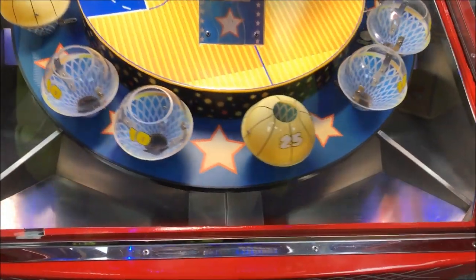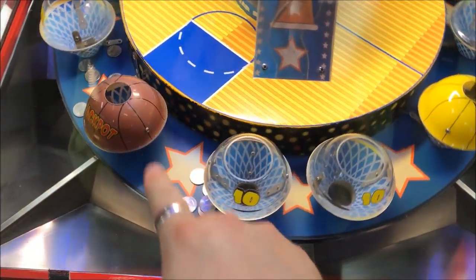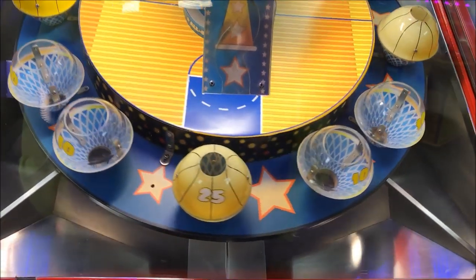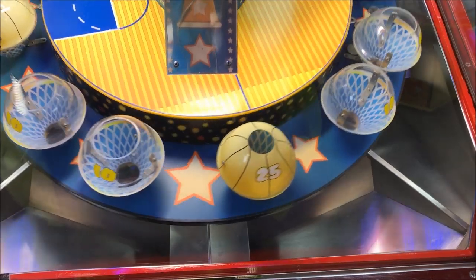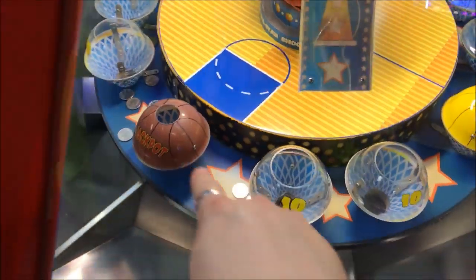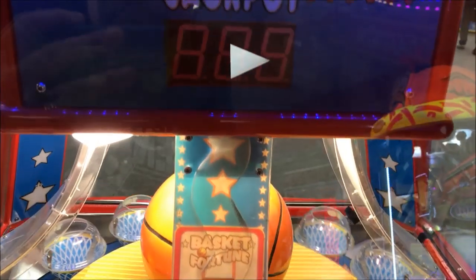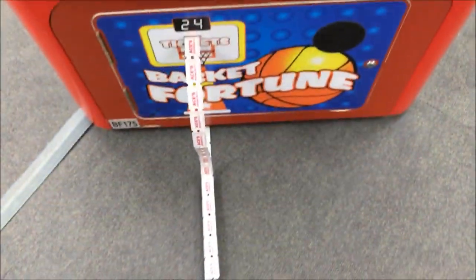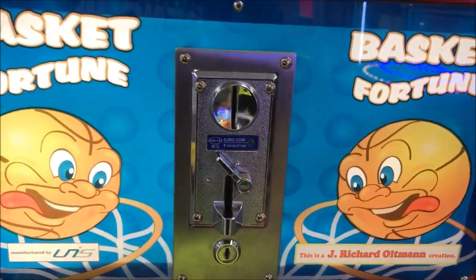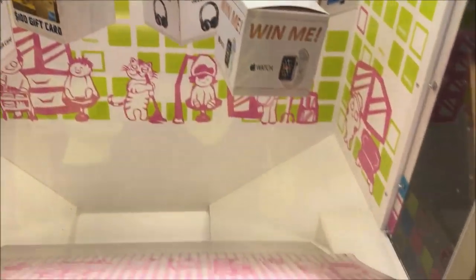Can I do three in a row? Going for it. Oh, it just bounced off of it. All right, we're gonna do one more. We'll do a dollar's worth here. We'll see if we get one more jackpot. Three out of four ain't bad. Oh my God, three out of four, guys. Look at that. That's 301 tickets, I think it is. Oh my goodness. That's Basket of Fortune, guys. Look at that. Four quarters, three jackpots. Booyah. All right, guys, we're going to try a couple games here on Barber Cut Light.